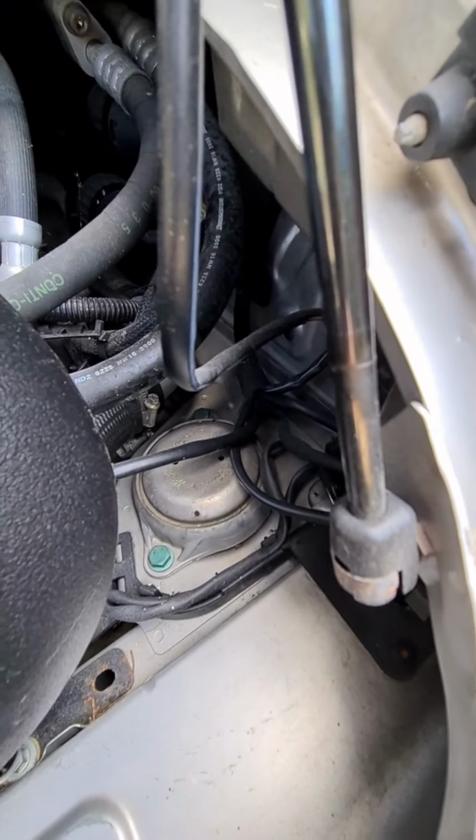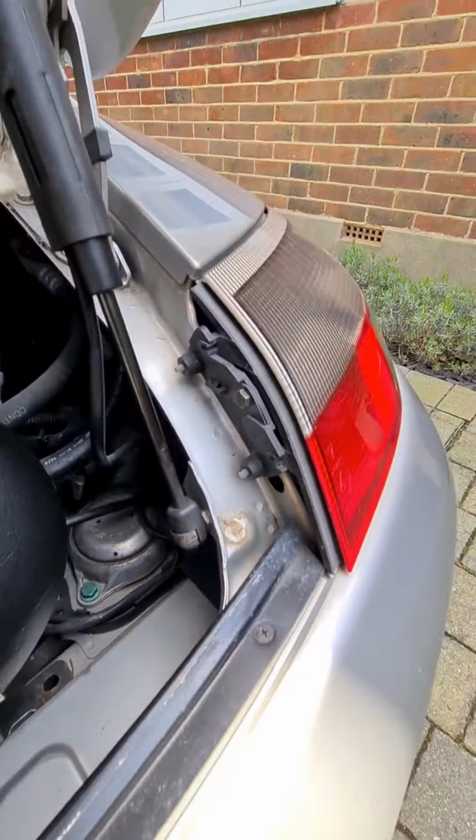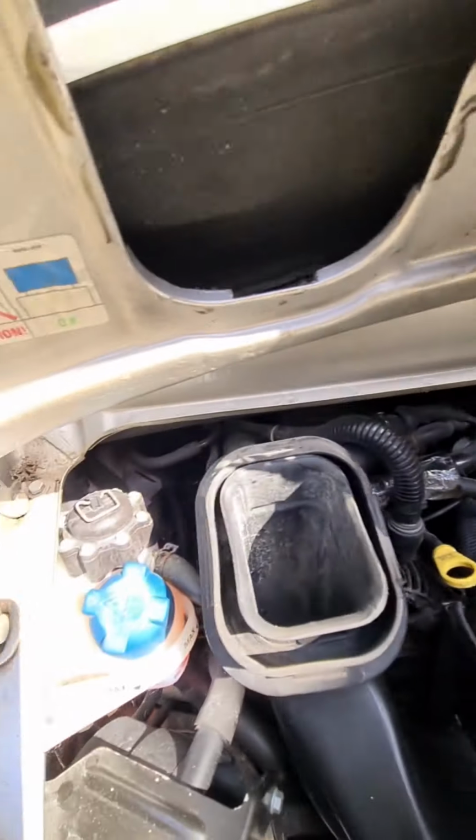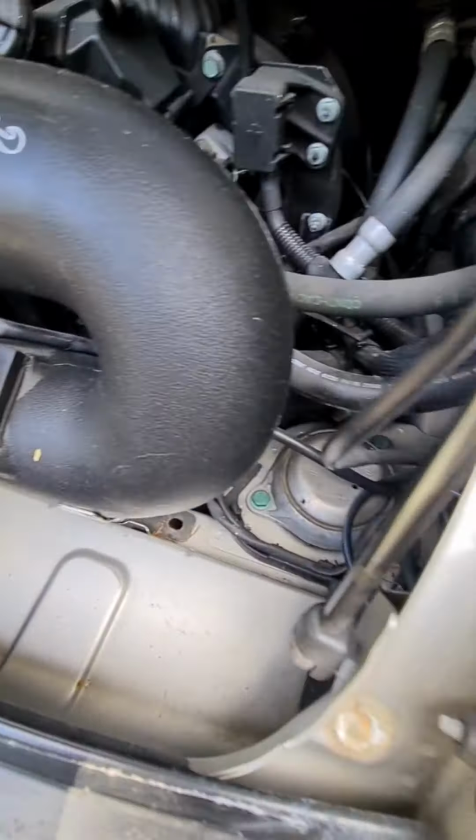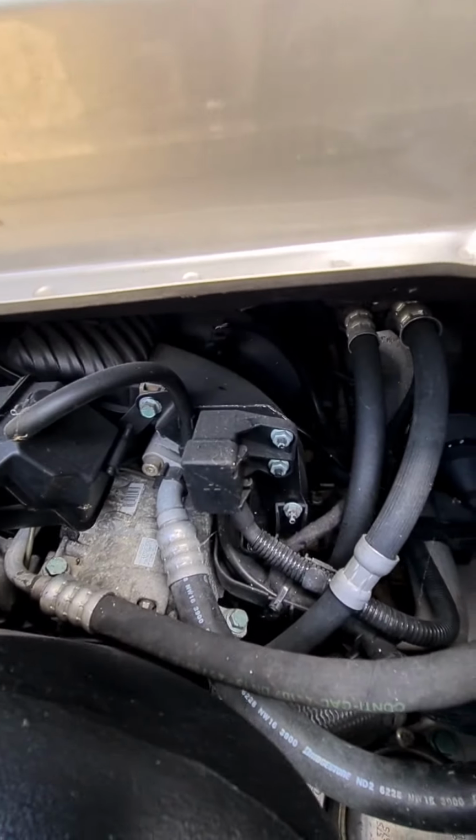Engine mounts look in good condition, struts are quite tidy, there's no obvious signs of rust or corrosion anywhere in here. Same with the lower panel, all in immaculate condition. AC pipes look good.